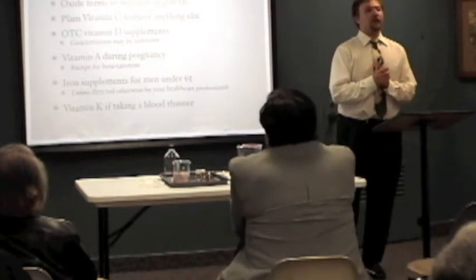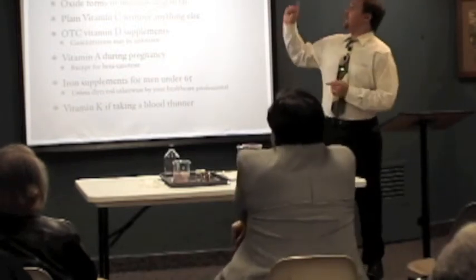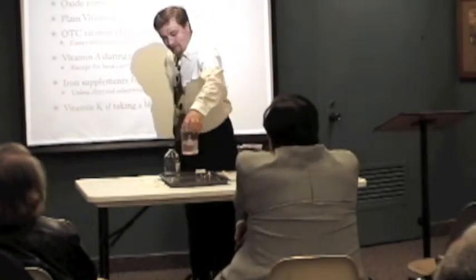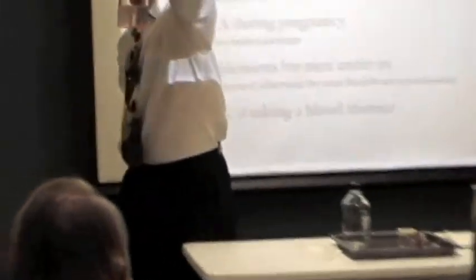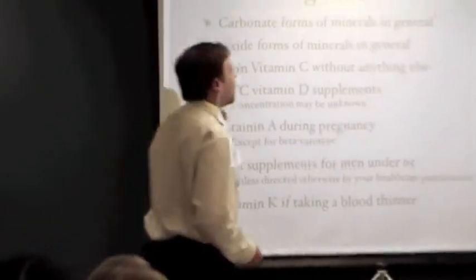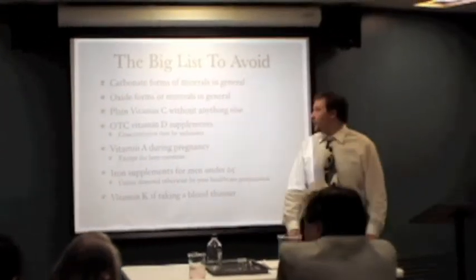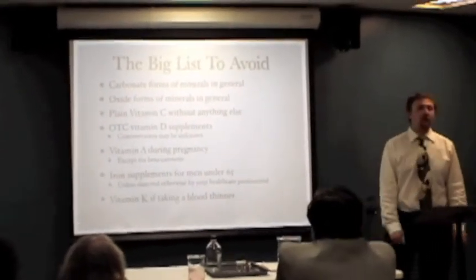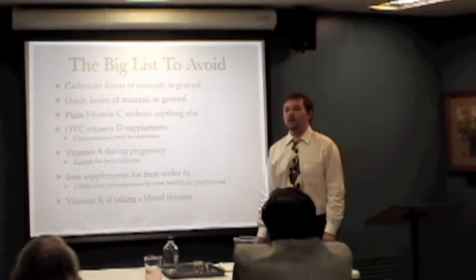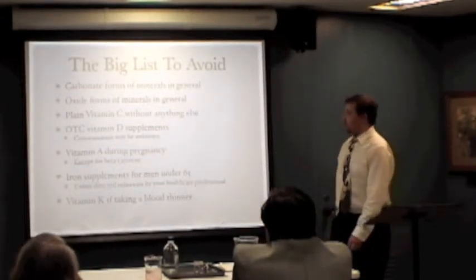Okay, so we're close to the end. Big list to avoid. Carbonates. Tablets are still sitting there. They're kind of sort of reacting. They're still sitting there, putrefying in your stomach, giving you stomach cancer. Don't take carbonates. Oxide forms. Oxides are quite difficult to absorb. And they're usually the cheapest and least absorbable forms of the thing.